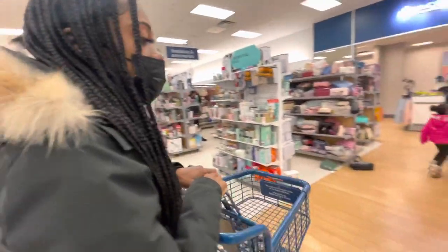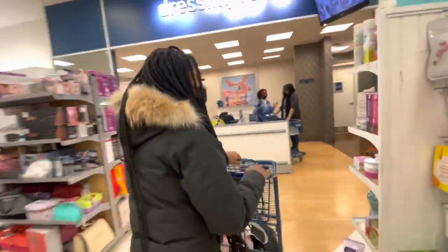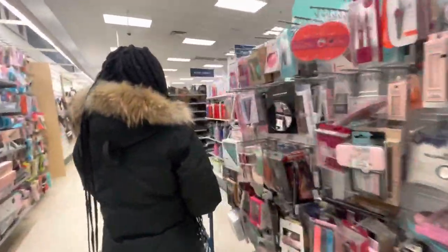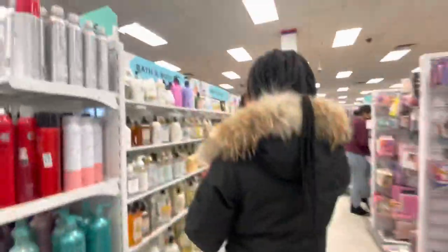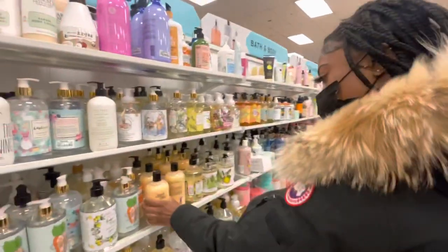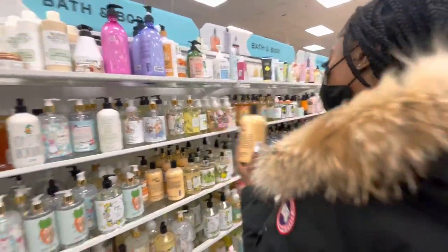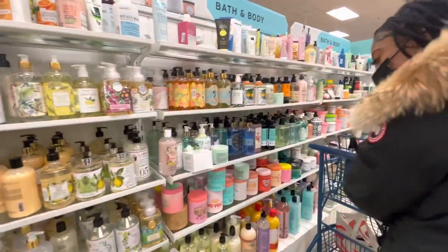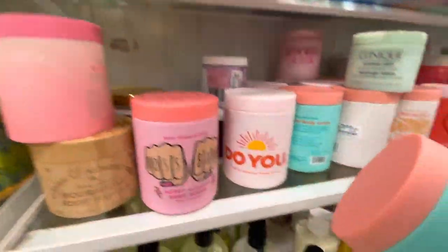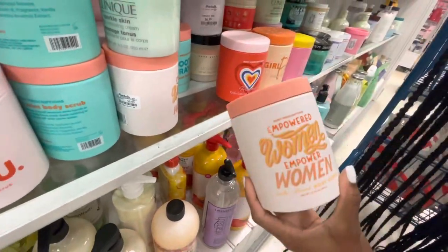Okay, guys, so we're at Marshall's. This is like face mask. Okay, this is like some body wash. I want to try this body wash. What brand is this again? I think it's Philosophy. This is the vanilla birthday cake. Oh, these are all their body scrubs. So they got vanilla mint body scrub. What one is this one? Vanilla almond? Empower Woman.